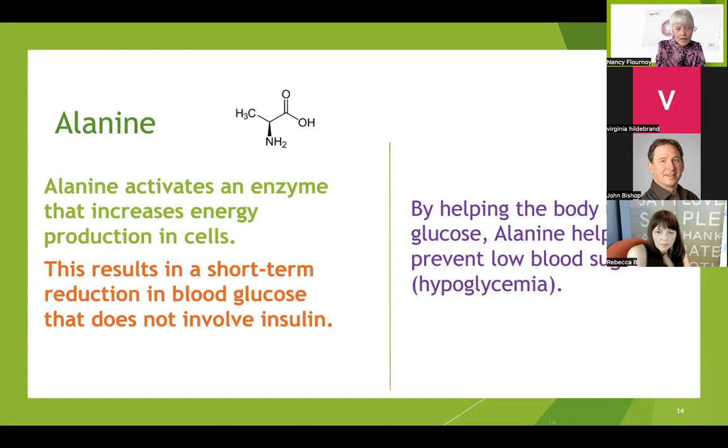I don't know how far they've gone in actually making practical use of that observation, but it does help prevent low blood sugar in the body. So I'm sure there's a lot of research in this area going on.